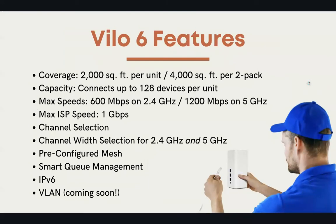Sweet. Now, the biggest features: you guys have seen the specs. With those specs, we're able to give you better features. So one, the coverage is going up. For our Wi-Fi 5, it's 1,500 square feet per unit. Now it's 2,000 square feet per unit. Also, a big difference is instead of 1 and 3 packs, like you know for the Wi-Fi 5, for the Wi-Fi 6 it is going to be 2 packs. So it'll be 1 and 2 pack capacity.